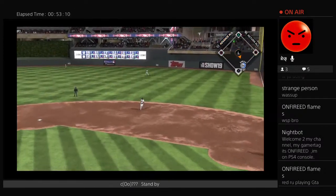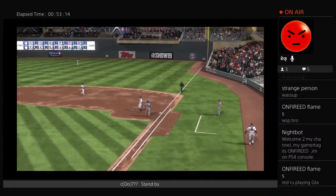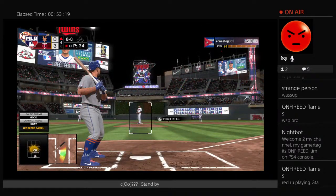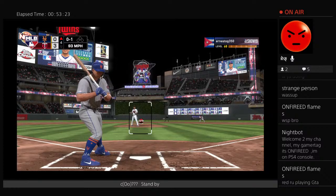Hit hard on the ground to second. He's got it. Throw to first in time. 1 gone here in the 4th. Next will be the Mets cleanup hitter, Pete Alonso. He'll look to bounce back after striking out his last time up.